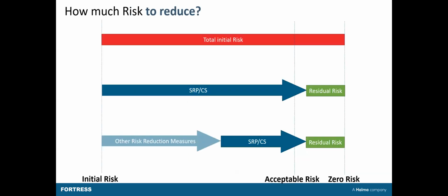But the first thing to look at is how much risk is that specific part reducing. So you can see here you've got your total initial risk. If we think about, for example, a lathe, you could have it completely open, but with a light curtain in front of it. So that light curtain, when you break it, it stops the machine in time for you to not get caught in it. And that would mean that the SRPCS is reducing all of that risk from initial risk down to acceptable. There's always going to be some residual risk, but pretty much all of the risk is being reduced by the SRPCS, in this case, light curtains. However, if you had fixed guarding all around that lathe, you might still have a light curtain behind that fixed guarding that maybe stops you catching your finger.